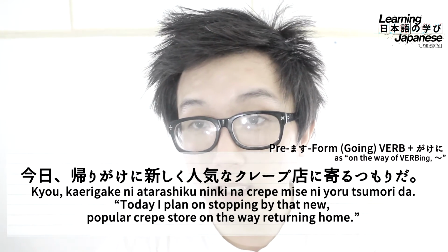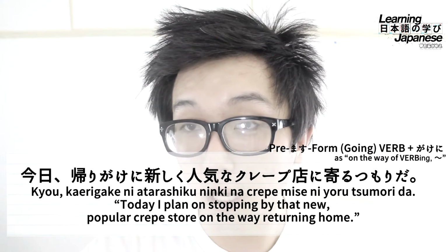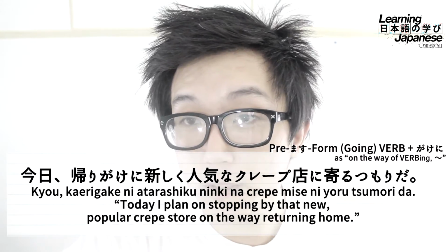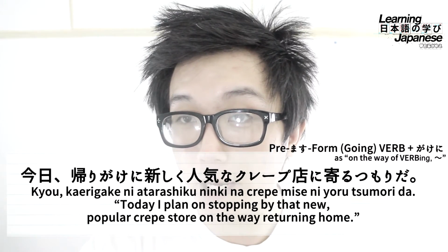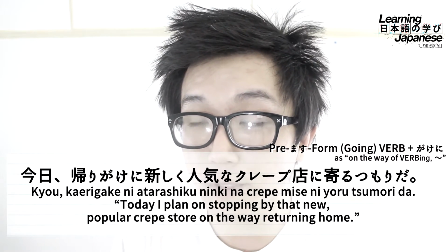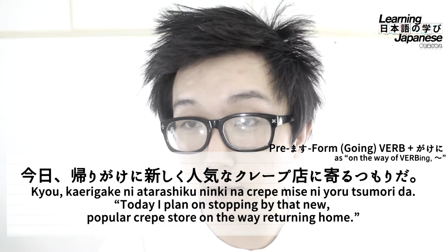The adjective atarashii, which means new. We're going to connect that with the na-adjective ninki, which means popular. The na particle is there to modify it with the noun, which is kurepu mise, which means crepe store. With the particle ni to mark it as a location, then the verb yoru, which means basically to drop by or to visit. It's going to be part of the grammar pattern that is the plain form of a verb plus tsumori, which means intend to do that verb. So yoru tsumori is going to be intend to visit or plan to visit, and we end the sentence with the copula da.